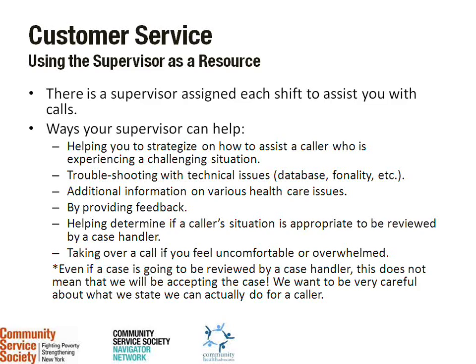So even if a case is going to be reviewed by a case handler, this doesn't mean that all cases will be accepted. Just something really good to think about and to know. So we want to be careful about what we state we can actually do for a caller. We never want to make promises. Yes, we're going to resolve this problem. Yes, this is wrong, and we're going to fix it immediately. It's just we're going to see what we can do to help you. We will do our best, but you want to manage clients' expectations.